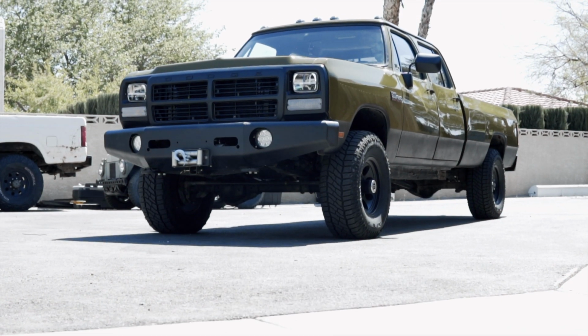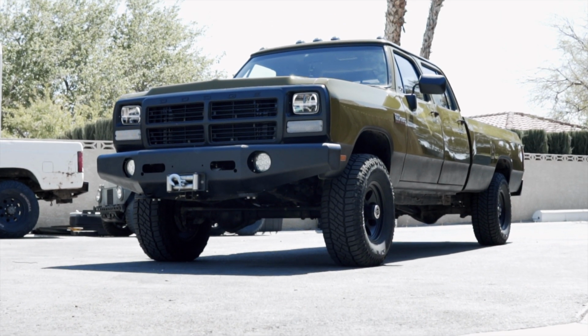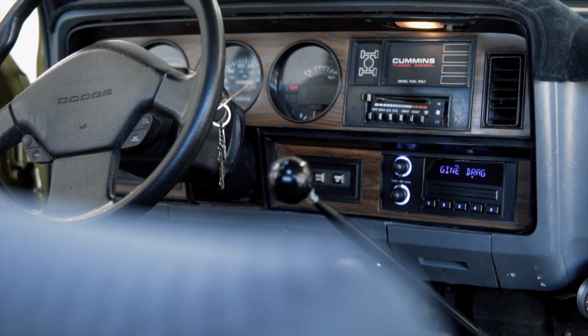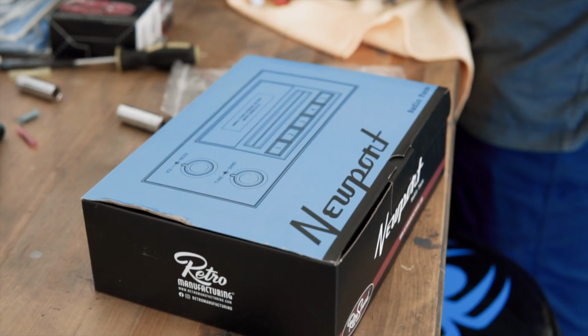Riley from Hodson Motors. I'm here with Retro Manufacturing and we're installing a wicked cool radio in my 1993 Dodge First Gen Crew Cab. We're doing a Newport radio, which is the din and a half. Fits awesome in that Dodge gauge bezel and fits perfectly and looks OEM, but you still get Bluetooth and all the good stuff with it. So we're going to install that today, so check it out.